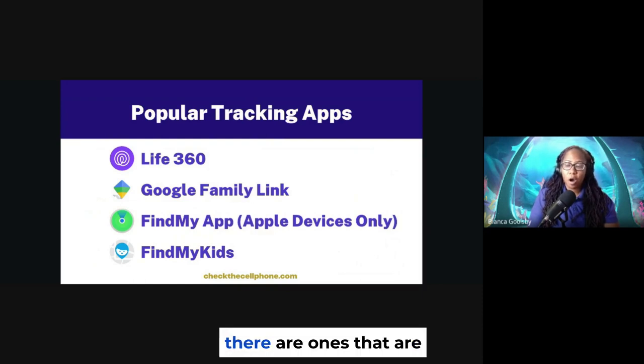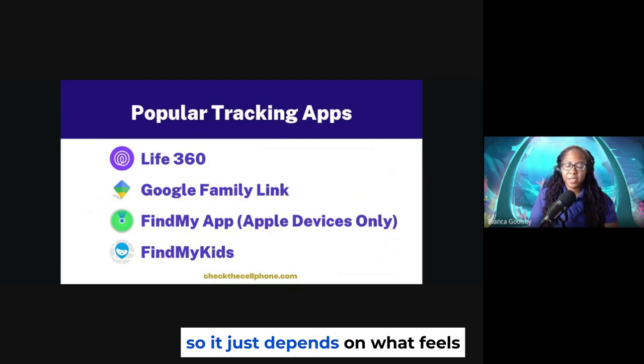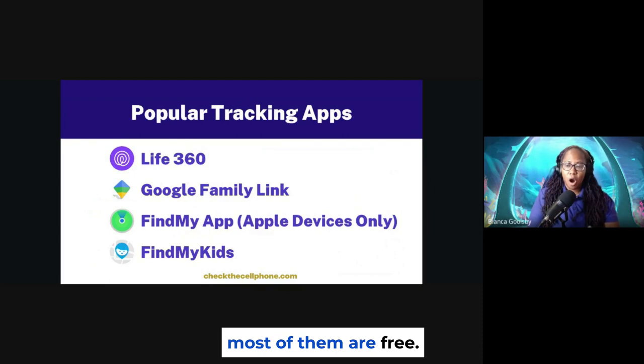Of course, there are ones that are available through your carrier. So maybe you have Verizon or T-Mobile. They have their own family tracking within the service provider. There are also other apps out there. So it just depends on what feels more comfortable for you, how the user interface is, and whether it's free or not. The options that I provided, most of them are free.